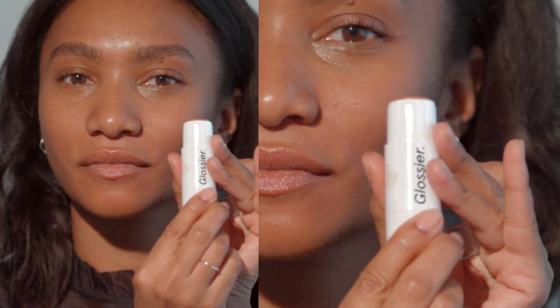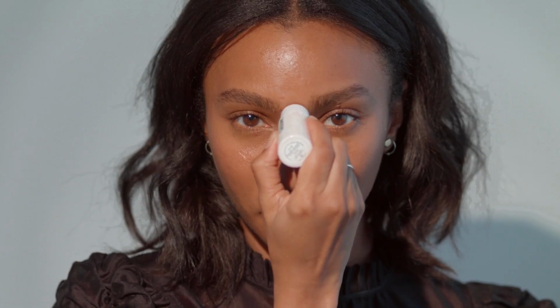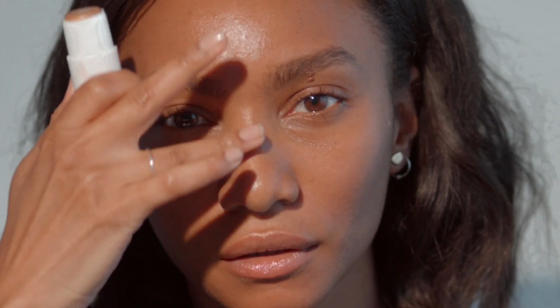Then I usually do a little bit of highlighter. I like Haloscope in Topaz, because it's this bronzy color that just matches my skin tone, so it looks quite natural actually for a highlighter. Just use it on top of my cheekbones, a little bit between my brows and on the bridge of my nose, and a little bit on the top part of my lip, right on the Cupid's bow. It gives like a nice little shine and gives volume to your lips.